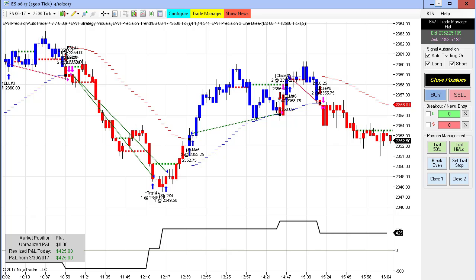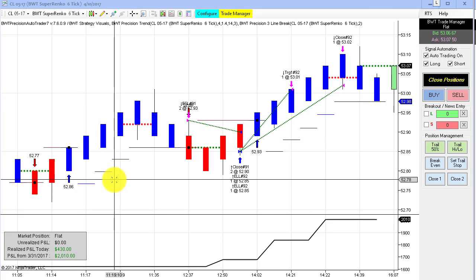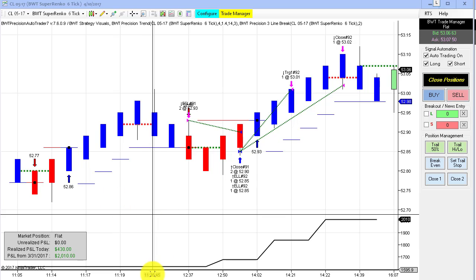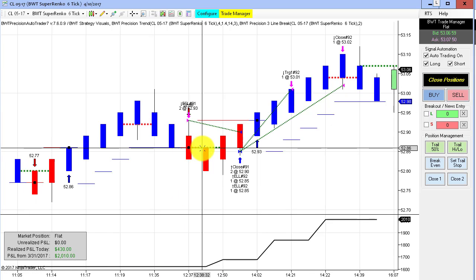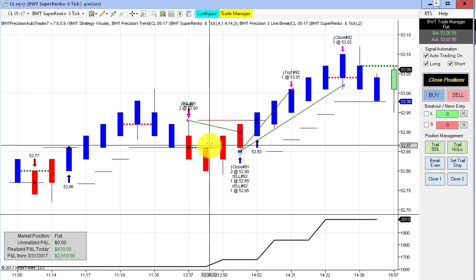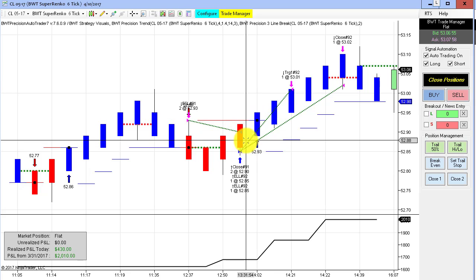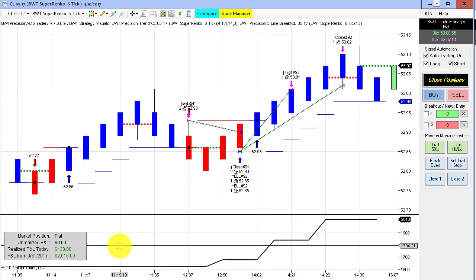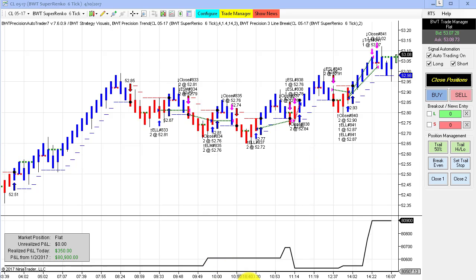Still pretty good. Okay, the crude oil on the Super Anko 6 tick, again, another consistent performer doing 430 for the day. This one is using our line break algorithm. Here are the signals here, and getting filled on our limit order. This is only trading 2 contracts.